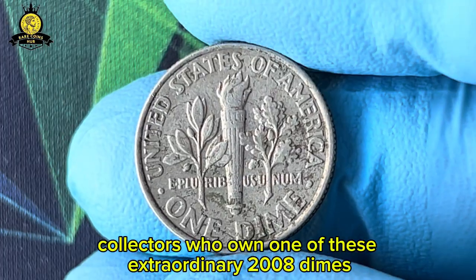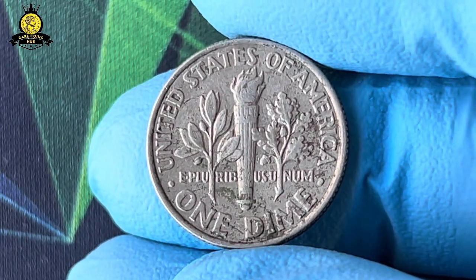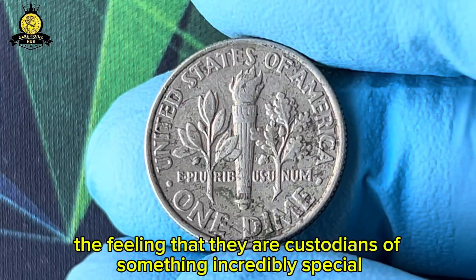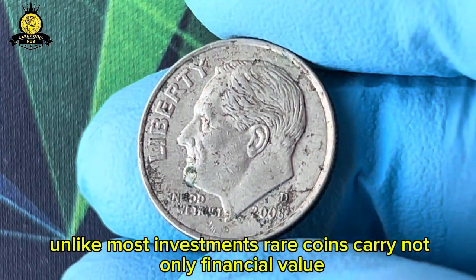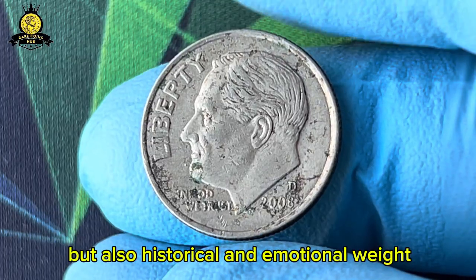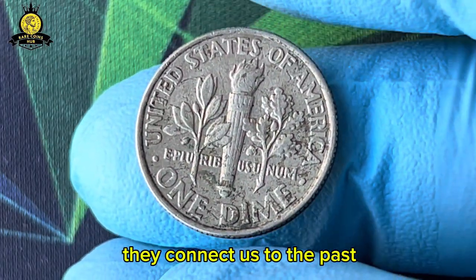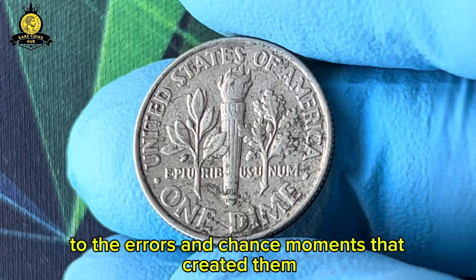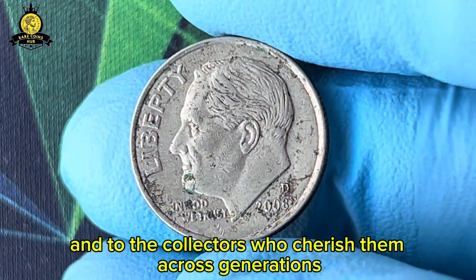Collectors who own one of these extraordinary 2008 dimes often speak about the pride of holding it, the feeling that they are custodians of something incredibly special. Unlike most investments, rare coins carry not only financial value but also historical and emotional weight. They connect us to the past, to the minting process, to the errors and chance moments that created them, and to the collectors who cherish them across generations.